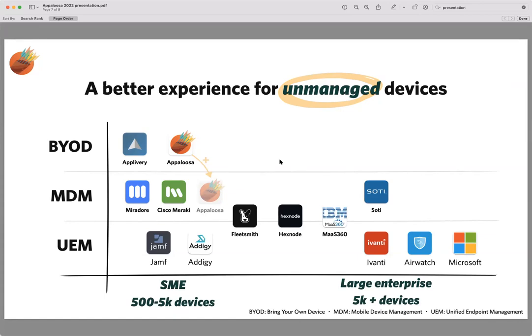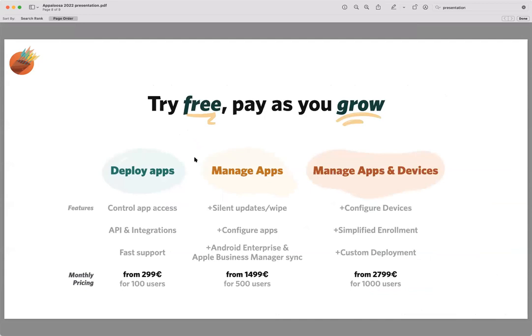So with everything I just mentioned, from app configuration to device configuration, policies configuration. If you need to catch our name, it's really for bring your own device and mobile device management for 500 to 5,000 devices. Our business model is really simple. It depends on the use case you're trying to address.